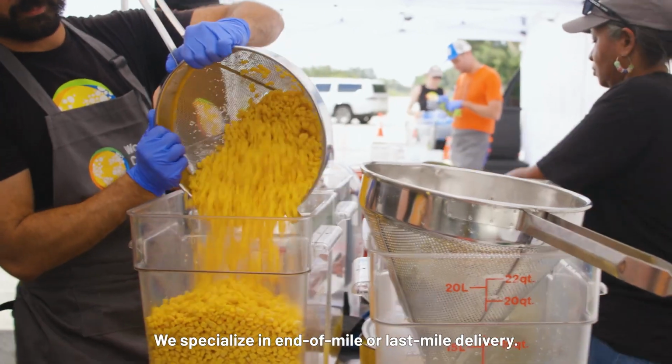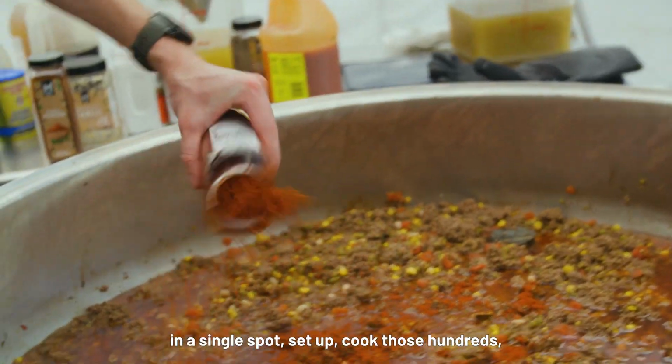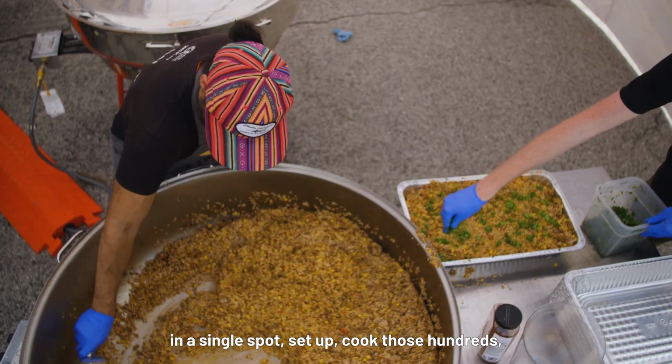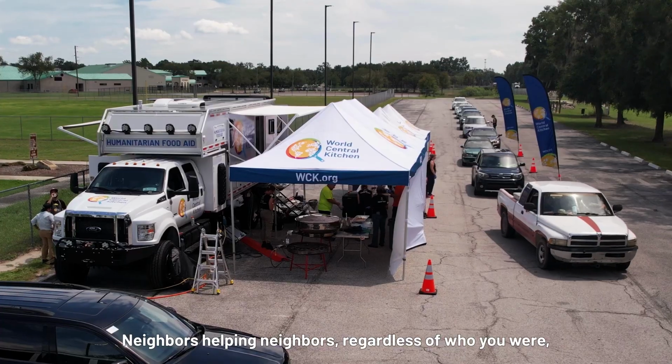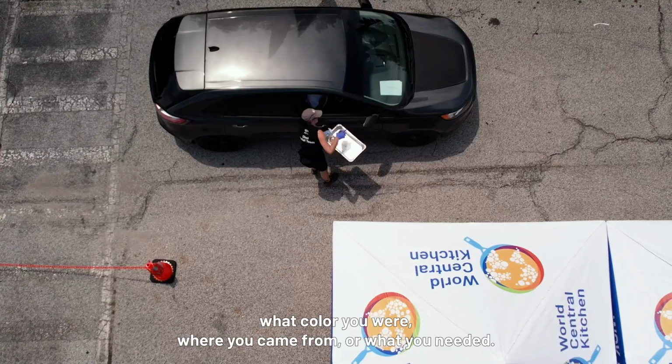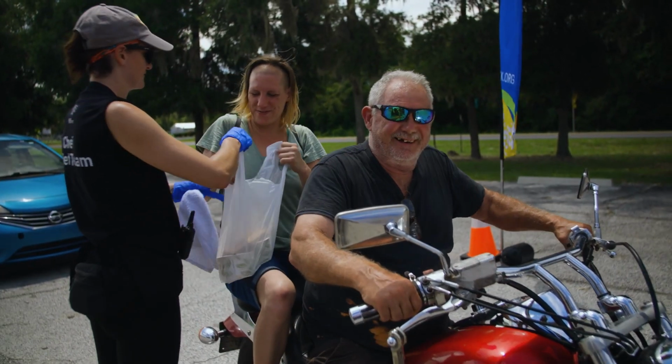Where are people cut off? We specialize in end of mile or last mile delivery. The truck has the capabilities to do hundreds in a single spot, set up, cook those hundreds, and then pick up and move to another location. Neighbors helping neighbors, regardless of who you were, what color you were, where you came from, or what you needed.